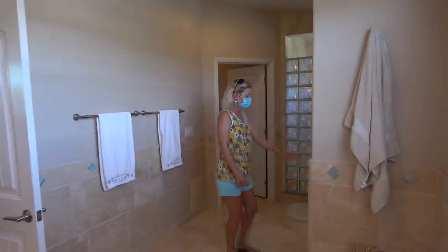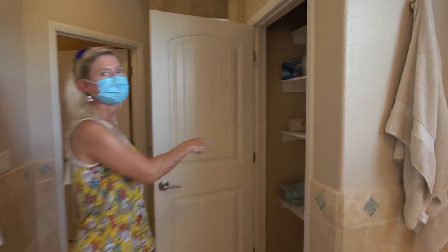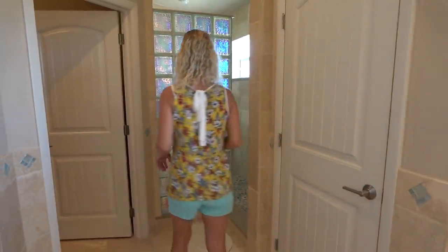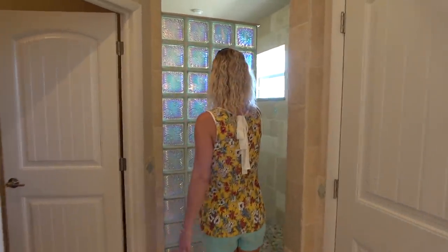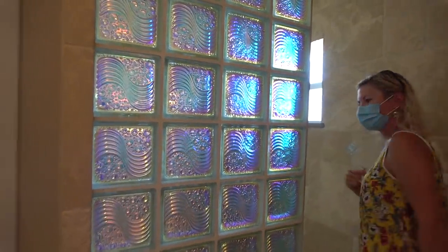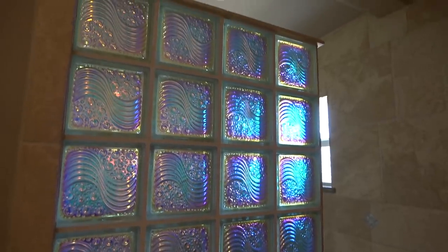Well, and look what we have. Big linen closet. You've got to have a place to store all your linens. That's important. Love the shower. Oh, and gorgeous. Look at these tiles. Or blocks. Are they like glass blocks? They're glass blocks, and they're iridescent. The light coming through it looks so pretty.